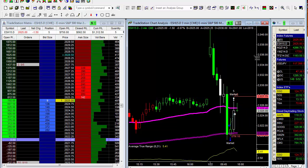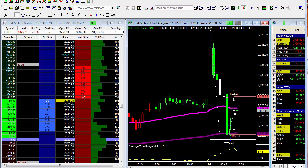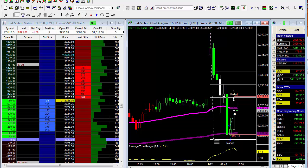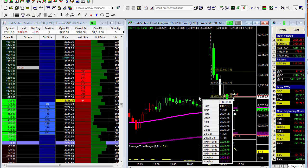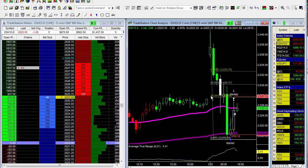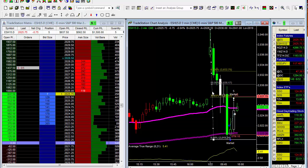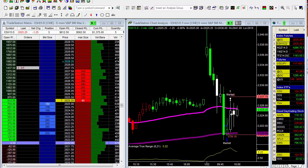Let's go ahead and measure some Fibonacci retracements from today's high to low and see what's, okay, here we go. The 38.2% retracement of the day is 2020 and a half. So we're right there at the 38.2% of the day's down move. Okay, so the market should pop up to here. I'm going to pause this video.